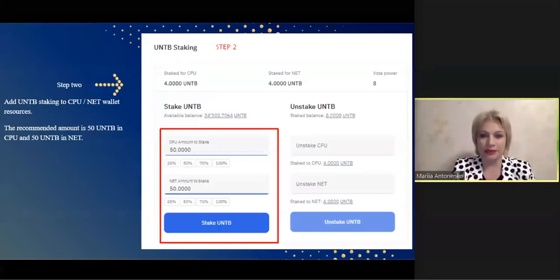If you have a lot of transactions, don't be greedy. UNTB staking for CPU and net is of a temporary nature. You may stake even 10,000 UNTBs, and when there is no need to convert CRU into world CRU, you will press unstake, but don't press it until 0, because many people press unstake UNTB from CPU to 100%. You cannot do it. You are not allowed to do it. You are banned from doing it. So the IT guys must be informed to delete this button so that it cannot be unstaked to 100%.